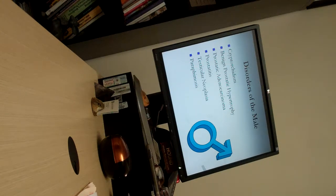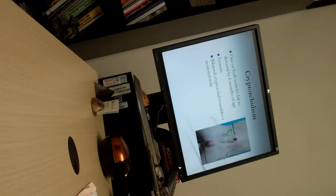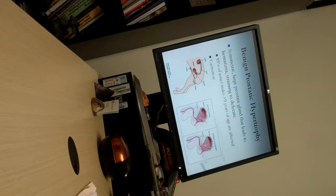Disorders of the male dog. We're going to talk about these guys right here, and you've probably seen cryptorchidism. This is a genetic condition where one or both of the testicles don't descend into the scrotal sac. Usually they should descend by about 6 months of age, but if not, this is not a good candidate for breeding, and you would want to neuter this animal.